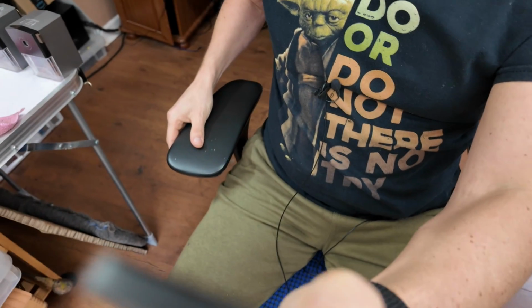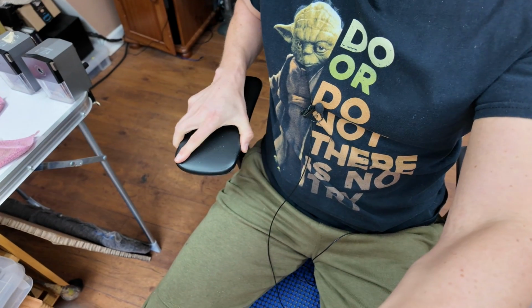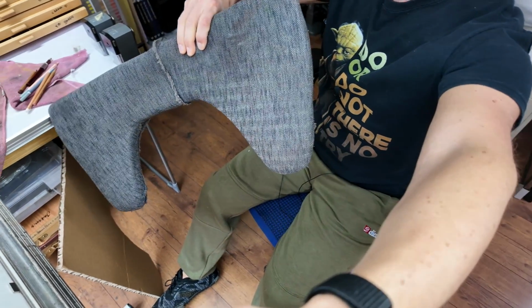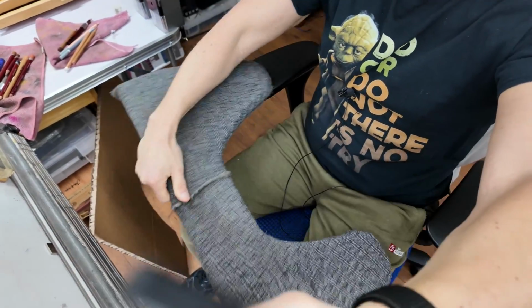Right. So if you see my chair, the arms come up and down on my chair and go in and out as well. Now what I've built is this, made out of cardboard with a bit of fabric on top of it. And what I do, as I said, it's going to be a bit awkward to show you, but stick with me for a second. Right, you see the arms of the chair?